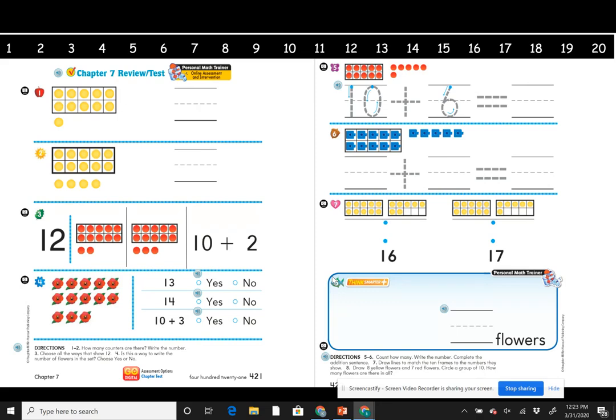Remember, in math, we don't really draw pictures. It's not art class. We're going to draw circles to represent flowers. For the gray flowers, I'm going to color in my circles gray with my pencil. For the white flowers, I'm just going to leave blank circles. Okay, the directions say draw 8 gray flowers, draw 7 white flowers, circle a group of 10. How many flowers are in all?